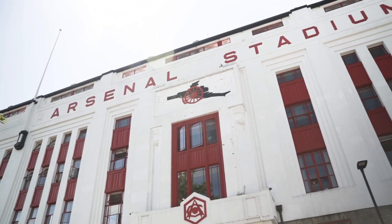A Tony Adams goal-saving block, a Bergkamp silky skill, or Thierry Henry scoring one of his multiple goals at this famous stadium. Just 15 years ago, where I'm standing was the famous home of Arsenal Football Club. As you can see, this is no longer the case. And today we will explore what happened to this beloved stadium and how this development you see here came to be.